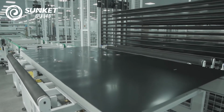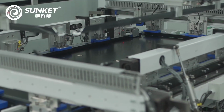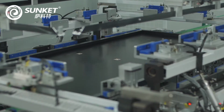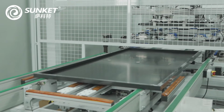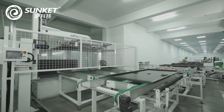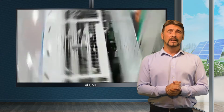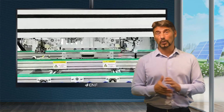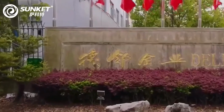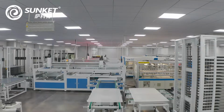The module frame is constructed using corrosion-resistant aluminium alloy, while its junction box is IP68 rated, ensuring resistance to water, dust, and sand ingress. If you like, you can also request for a black frame and a backsheet for a stylish all-black look. These are also PID and LID resistant, which guarantees there would be no significant performance loss caused by these negative factors.